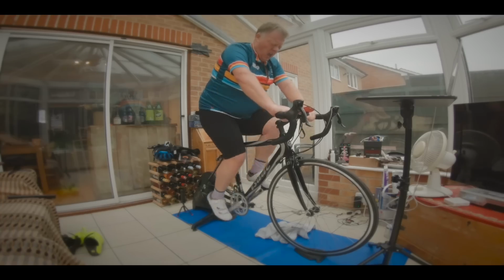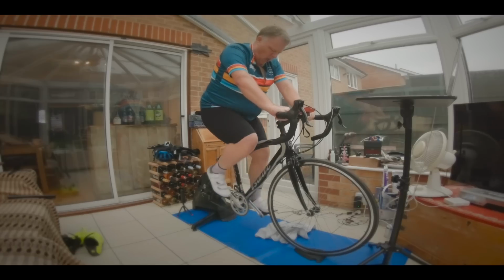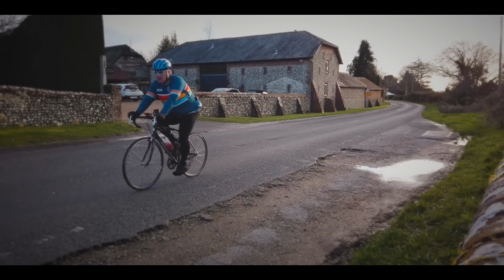So for example, a typical HIIT workout might be trying to ride 20 kilometers as fast as possible, rather than riding in zone 2 for an hour. In many ways, it makes sense to focus on these short, intense workouts to improve your power and high-end capacity when the weather's bad, and then work on your endurance by doing longer rides when the weather improves in the spring and you can start cycling outdoors again.